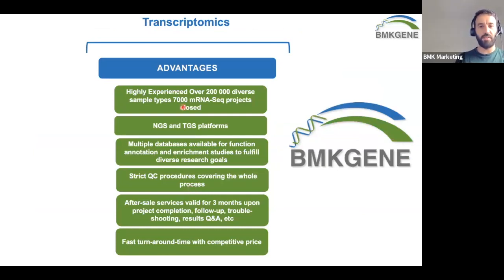We are highly experienced, with over 200,000 diverse sample types analyzed and 7,000 mRNA sequencing projects closed. We have both technologies, as I said, NGS and TGS platforms. We're using multiple databases in the bioinformatics analysis. We have a strict quality control process, as I explained before in the workflow. We have after-sales services, like helping with analyzing the data, follow-up, troubleshooting, or resource quality and analysis. We have a fast turnaround time since we are based in Europe, and a competitive price.